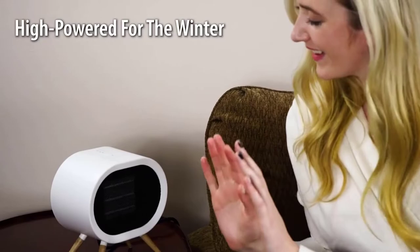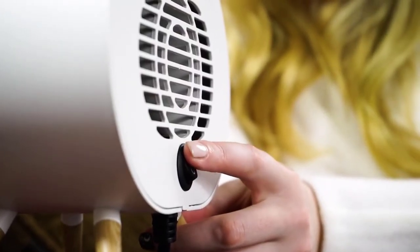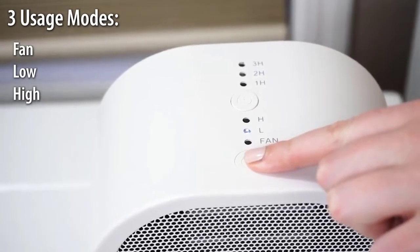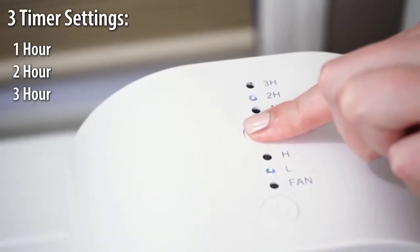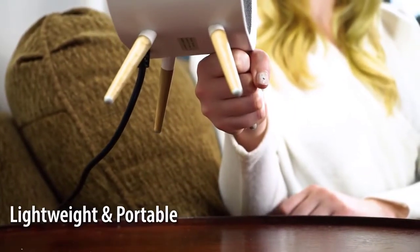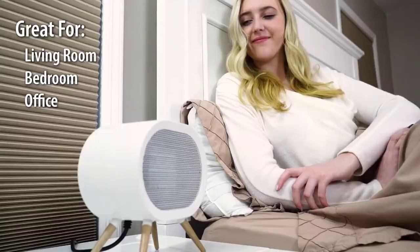With 3 modes to choose from, you're sure to find one that suits your needs. 1000-watt high heat mode is perfect for getting rid of that lingering chill, while 500-watt low heat is perfect if you just want to get a little extra comfort without heating up your whole space.